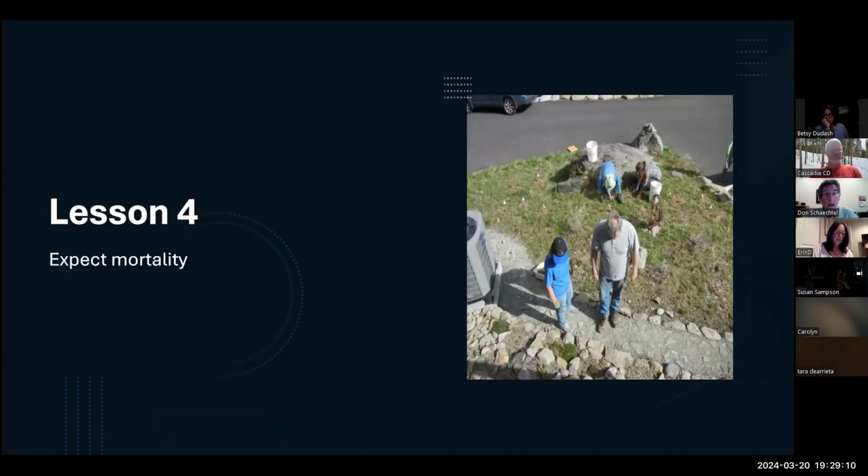So lesson 4 is you want to expect mortality. Not all your plants are going to make it. I don't think it's just me. I've heard this from other people too. I'd say my success rate when I water things well and do all that is probably 70%, which means 3 out of every 10 plants are probably not going to make it.